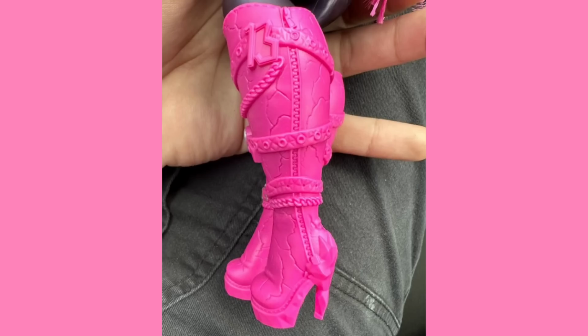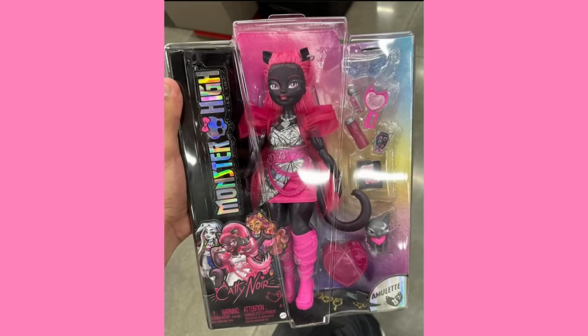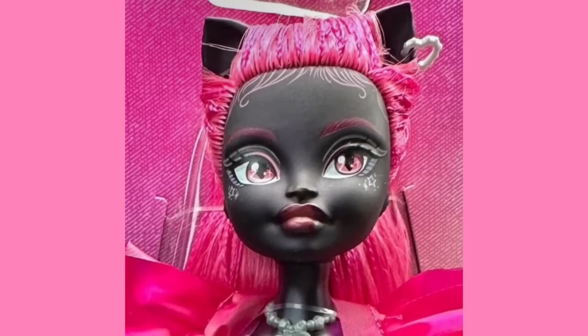Catty didn't have the most interesting shoes in G1. They were just plain silver broken mirrors. And it was cool. It looked cool. I think her shoes should have been silver. That's one of the main things. Her shoes should have been silver because everything being pink makes her look really monotone and it gets kind of boring. Also, this is what her face looks like up close.